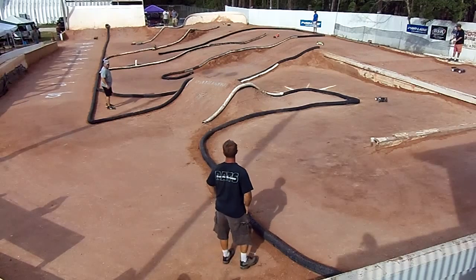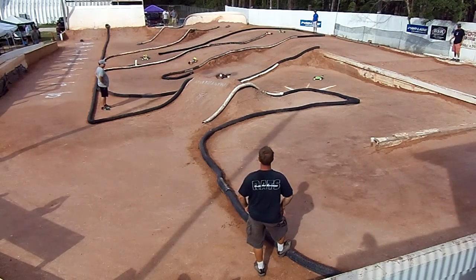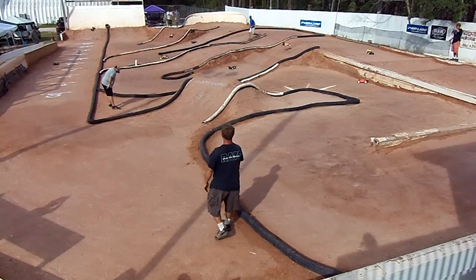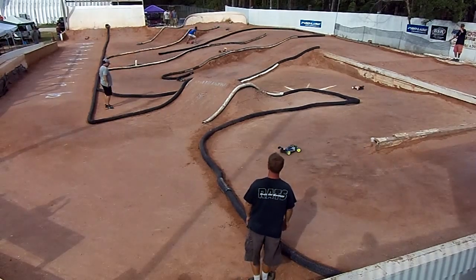Glenn Cannon still showing away, looking to bump up into the A main. Taylor Shimasaki, now your final bump again. AJ Johnson trying to close in right behind him. The silver car is your number 2. The orange and white is your number 3. Top 2 bump up into the A main.